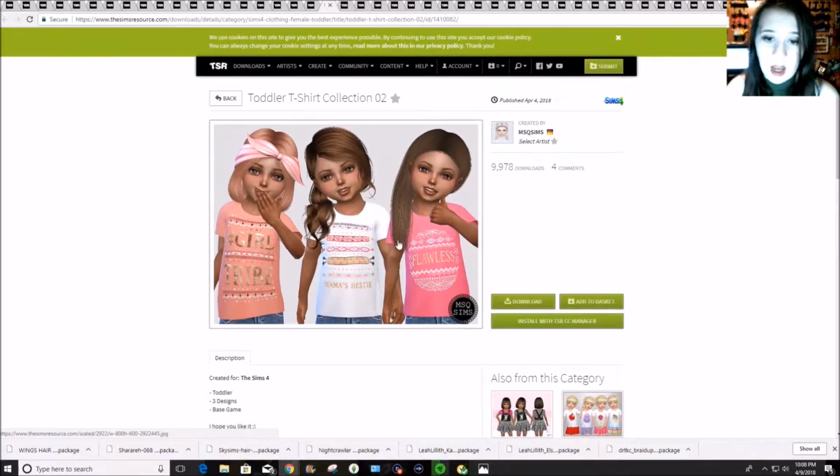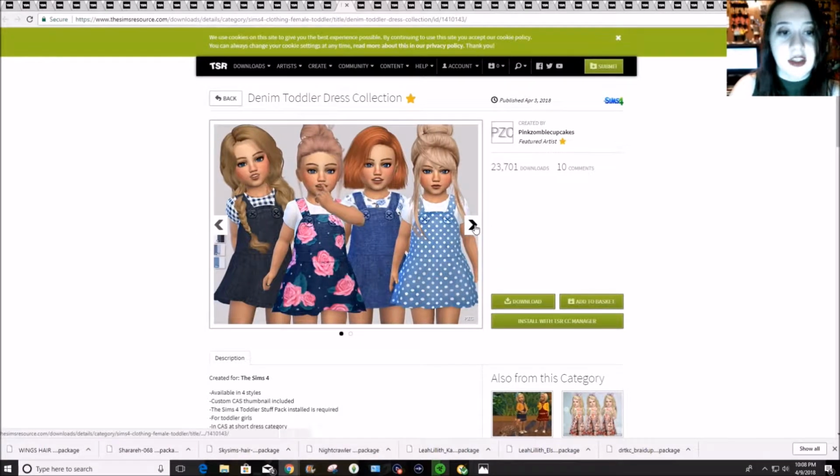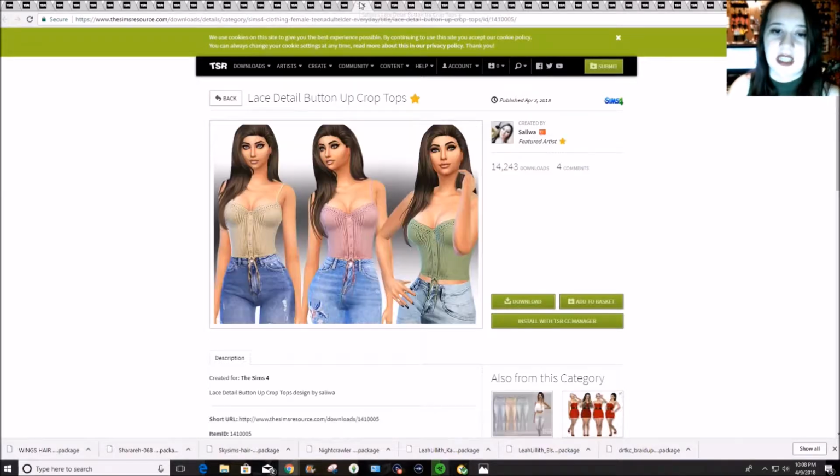There's this cute little top. I don't have many tops for my toddlers at all, actually, because I noticed I have a lot of cute bottoms for my toddlers, but I don't have many tops that I want to put with them. So I'm glad that I found a top that I liked. There's another really cute toddler outfit. I think I found one boy's outfit for toddlers.